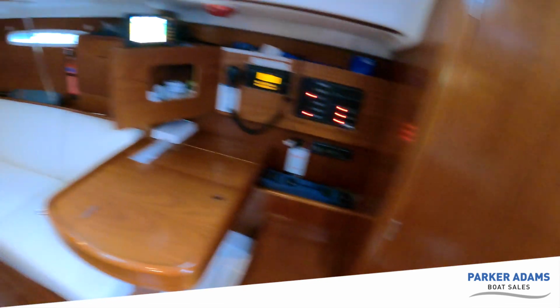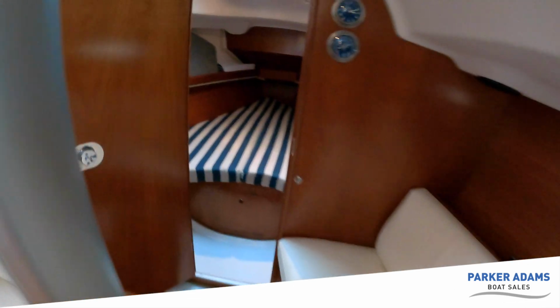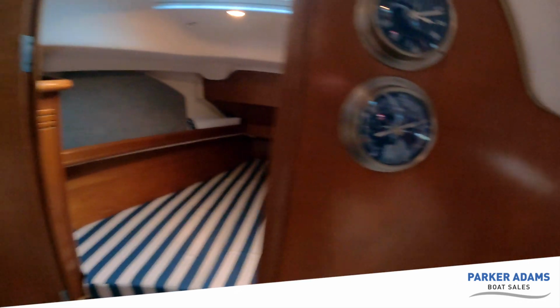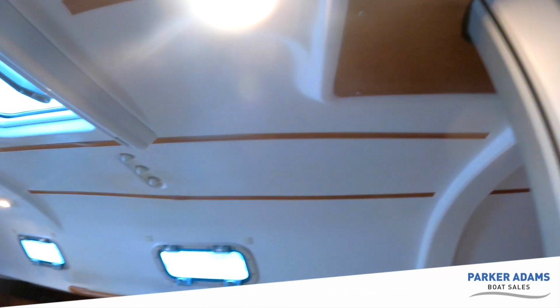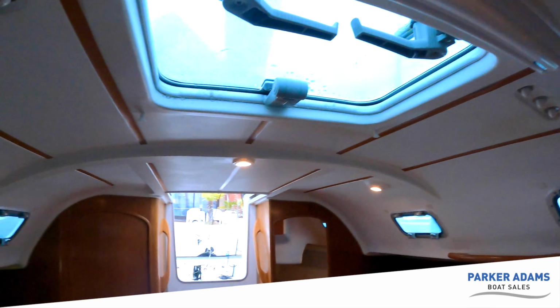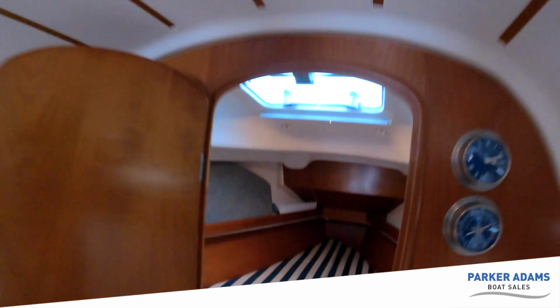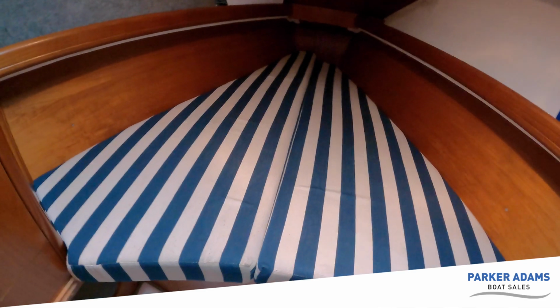And so what then I'll show you through to the forward cabin, and again as we go through we can see there's a nice clock and barometer, and again a nice finish to the door, and also the ceiling. Look, it's got this lovely finish to the ceiling throughout. Just pan round, you can see it's got that lovely finish to it, and again all in lovely condition. And then through to the forward cabin, which I do like this white and blue stripy material.